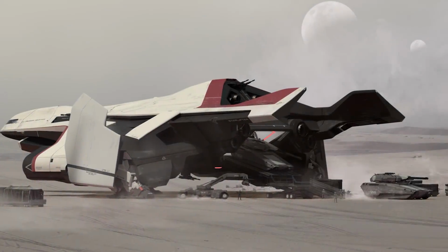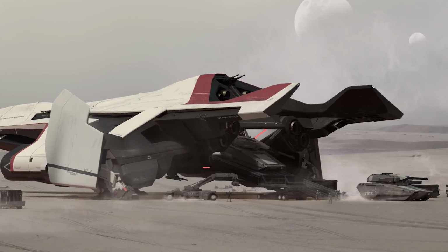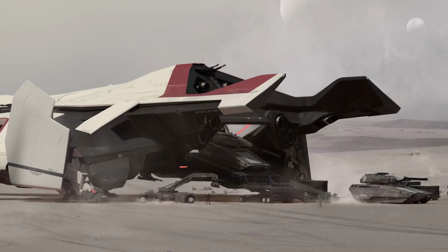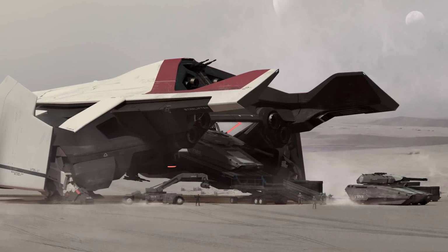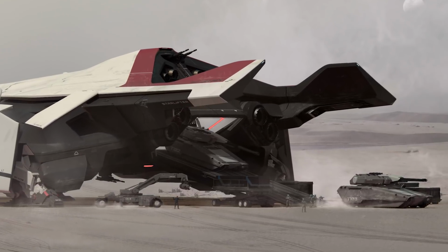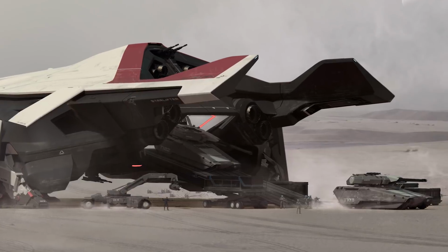So the base variant, this is more like your sort of commercial hauler. It comes in the white, red and black livery. Looks pretty cool. It has full cargo capacity, essentially like a roll-on, roll-off type of situation. So it has a ramp at the front, a ramp at the back, so you can just roll tanks up and then roll them off. It comes with four essentially unmanned turrets, 2 on the neck and then 2 on the back. So it has a decent amount of firepower, basically.